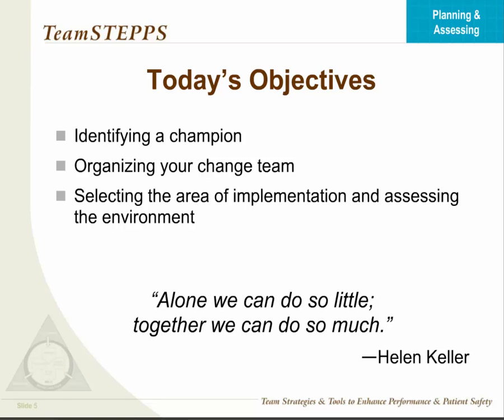Thanks, Michelle. So as we look at today's objectives, we want to really emphasize the 3 main things that we did at IRL. So our goal at IRL over the last year is to implement TeamSTEPPS across our entire building. So today we're going to specifically talk about how to identify a champion, organizing your change team, as well as selecting the area of implementation and assessing the environment.